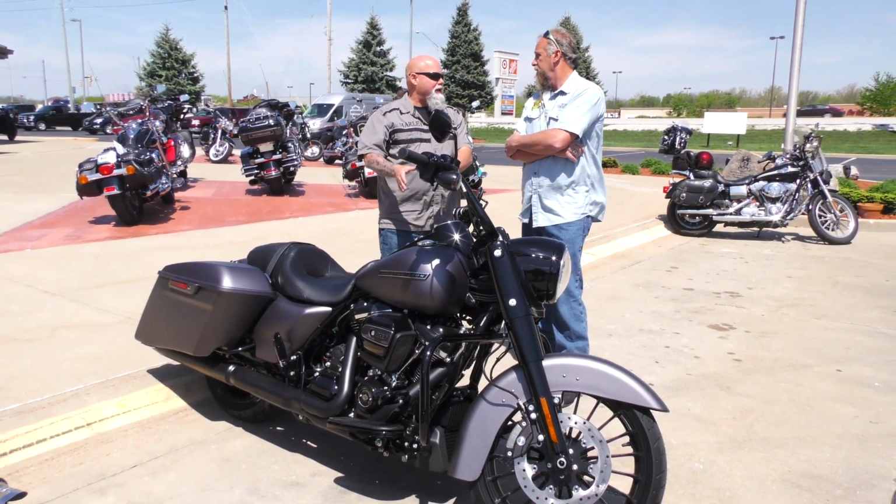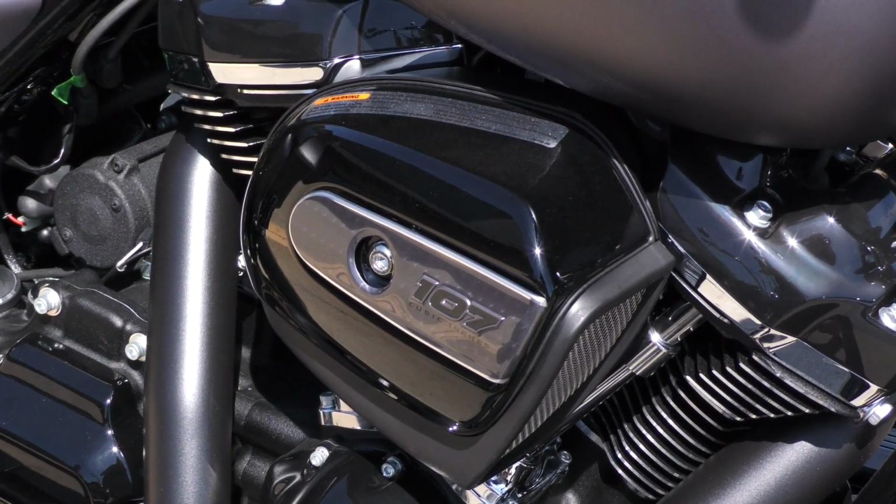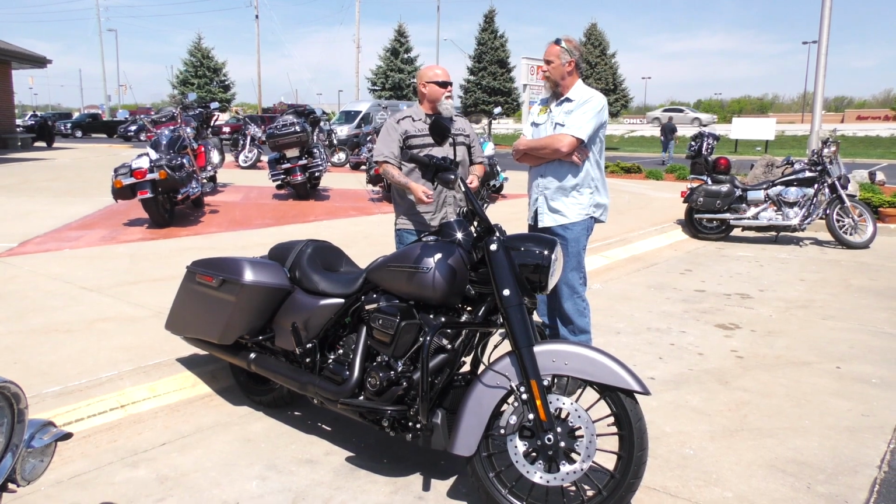You can get this right from the factory. They came right from the factory this way, all blacked out. The black version runs $21,999, and you're about $23,499 for the hard candy, hot rod, red flake.